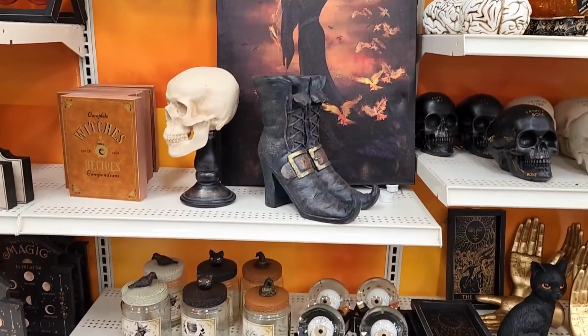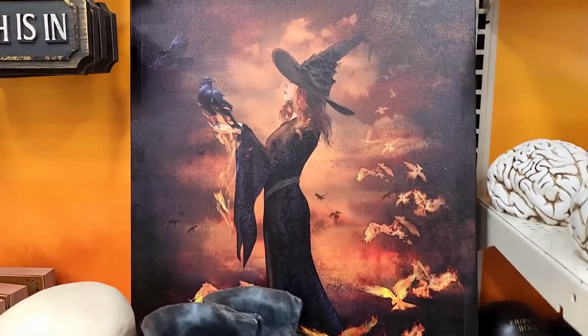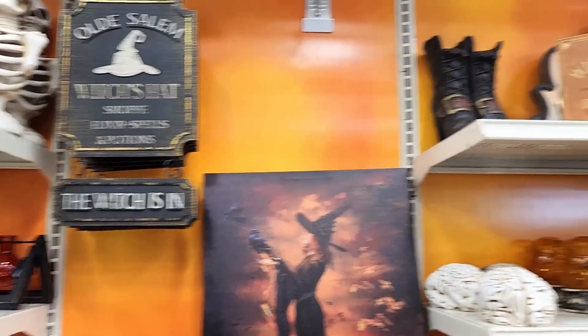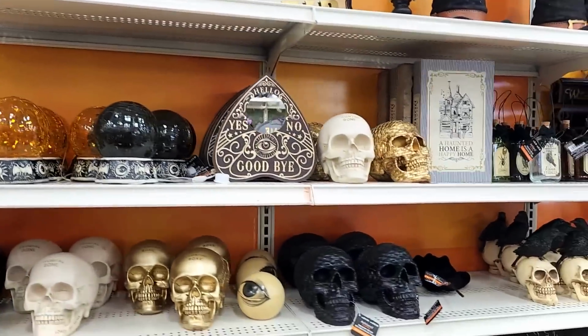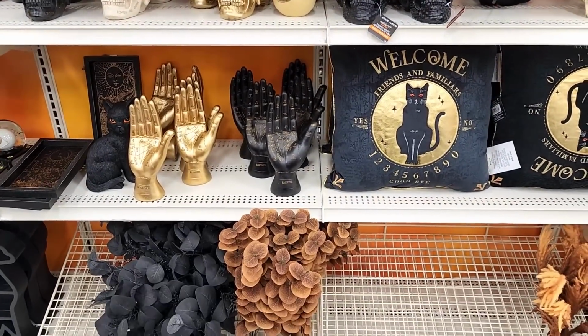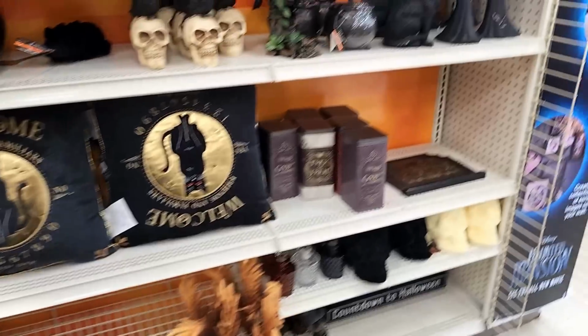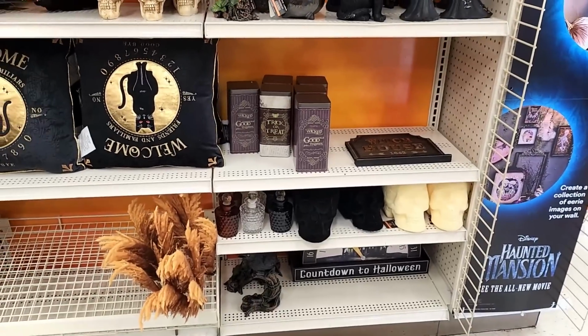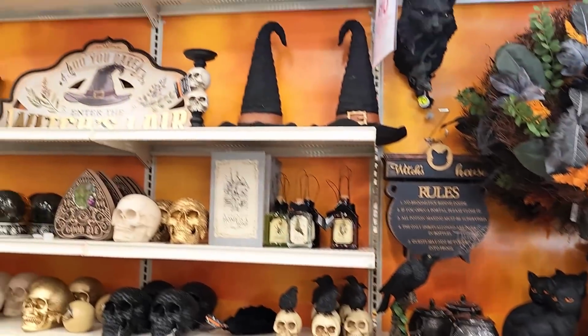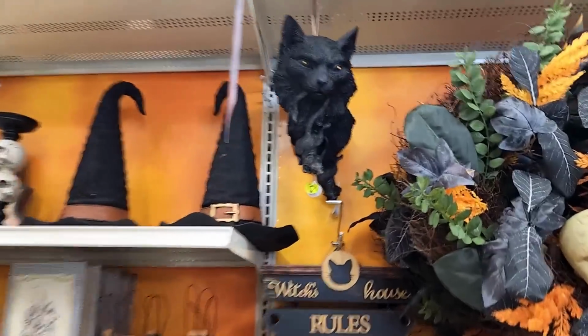There's a cat shelf at the bottom. People love these witch pictures that come out every single year, along with the witchy boots here. I did buy that skull on the pedestal on my last visit. And then yeah, more skull-y things that label the skull, palmistry pieces, black cats, and then at the end here it seemed like things from both sides of the line. We had cats and witchies. And yeah, I love that wreath, by the way.